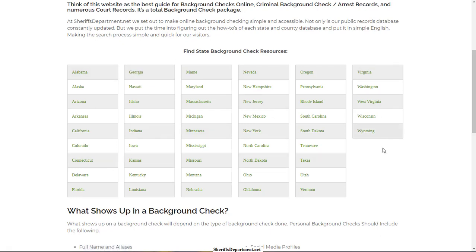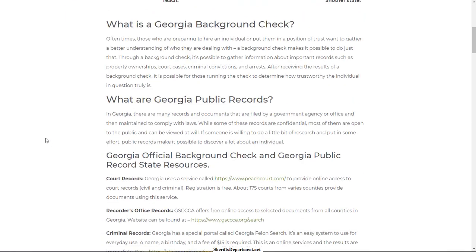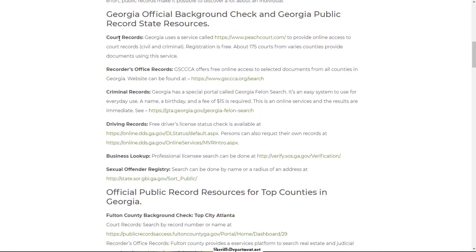Most states will have a very similar process, except for a couple, but mostly it's going to be very similar to what I'm about to show you. You have your essentials when it comes to background checks, and pretty much when it comes to anything. You have court records. You can check the recorder's office, and this will have documents related to typically real estate and things like that.